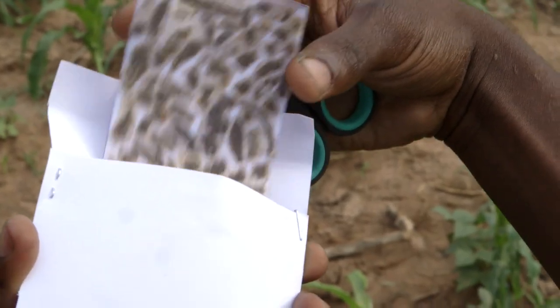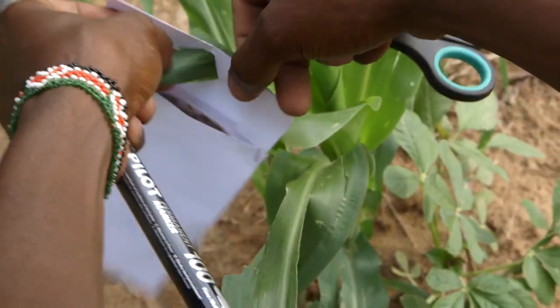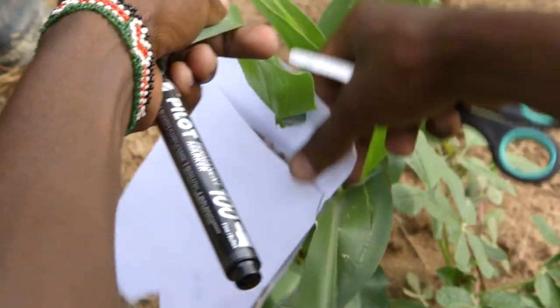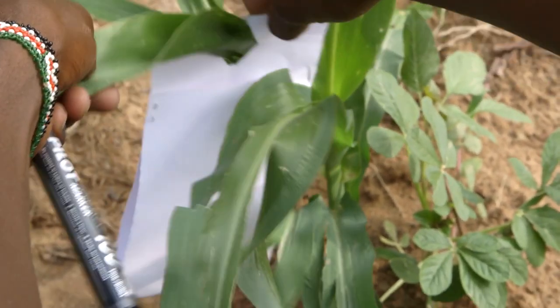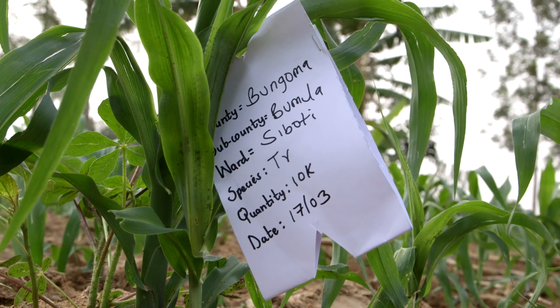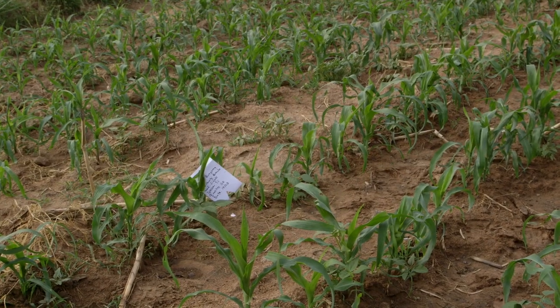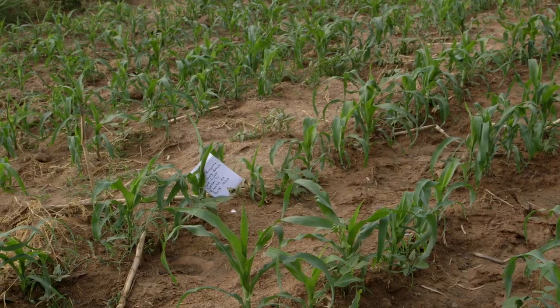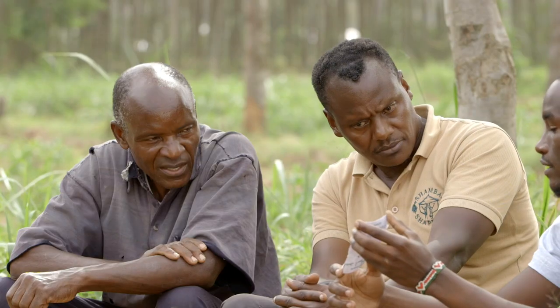So for an acre, averagely, we release 6 of these cards, that is 60,000 parasitoids. The best time to release is early in the morning, because the parasitoids, most of the time, emerge early in the morning and they are very active in the morning. So we release this when it's not raining, that's early in the morning or late in the evening. The reason why we do this in the morning also is so that they get to adapt to the environmental conditions before they start their activity.